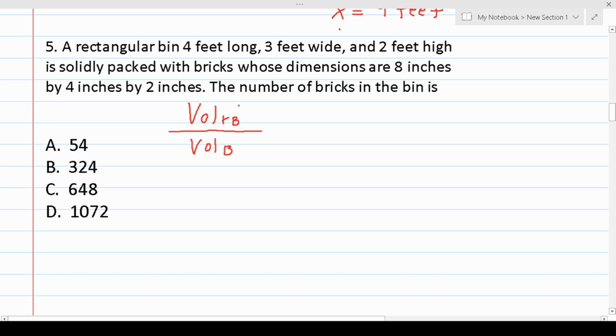Now, right away we should realize that we have a little bit of a dilemma here. Whereas the dimensions of each brick is given in terms of inches, the dimensions of this rectangular bin is given in terms of feet. So at some point, we're going to have to make a conversion either of inches to feet or feet to inches. And I'm just going to do that right off the bat before I do any multiplication and division. So again, this is pretty easy to do. There are 12 inches per foot.